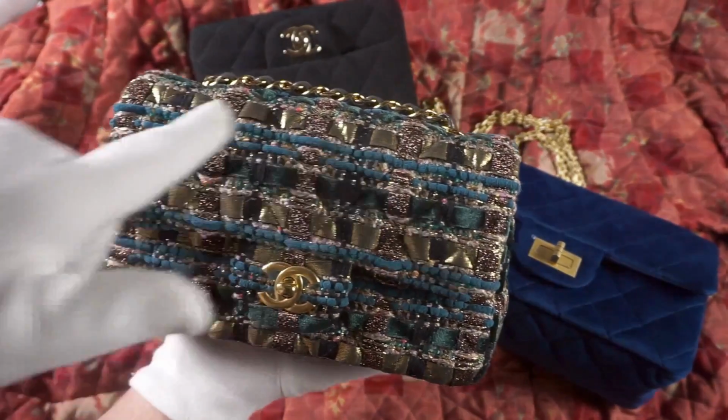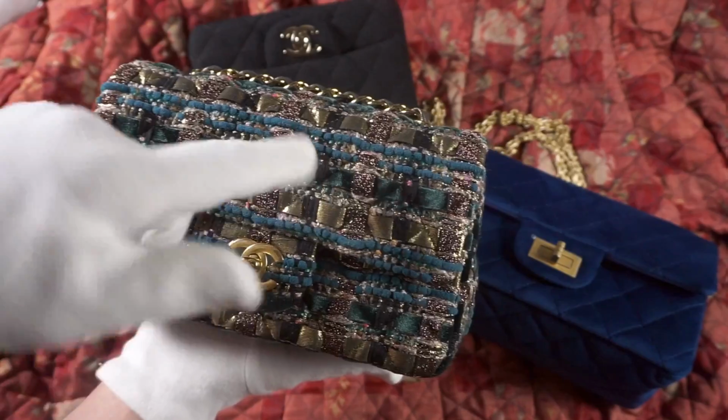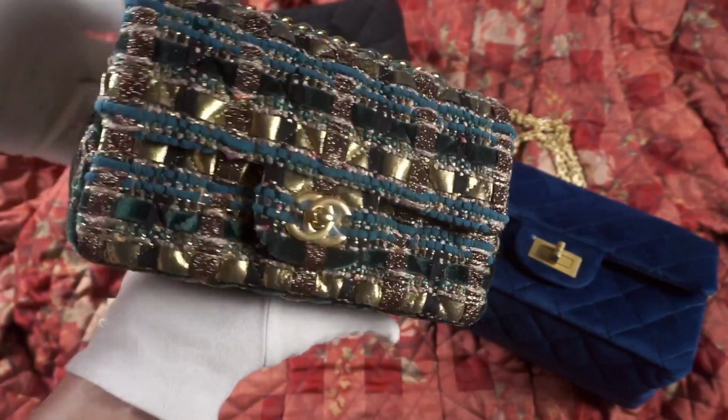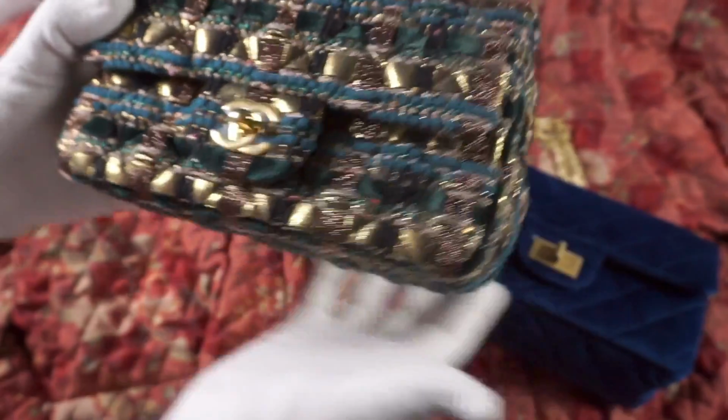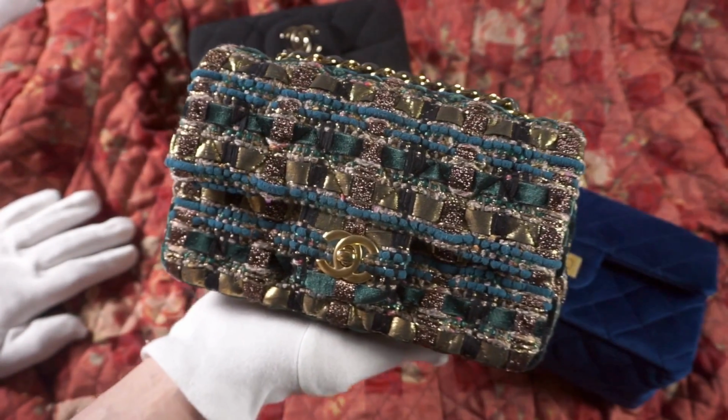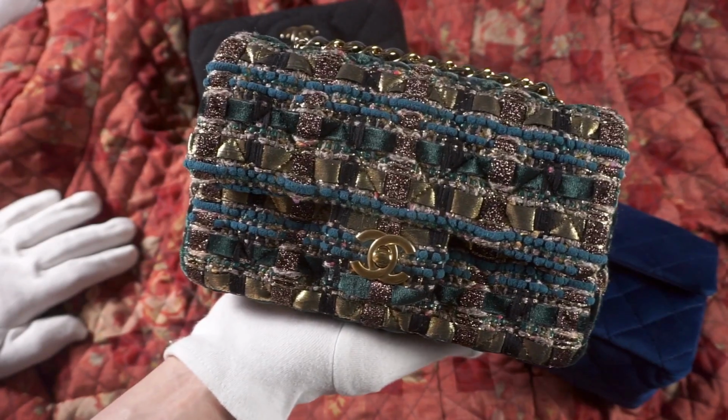Tweed, which plays with a lot of different materials. We got the velvet there as well. We got silk materials. We got wool. We got lurex there. We got cottons. I mean, this is incredible. This is from the Métiers d'Art collection, 2019.